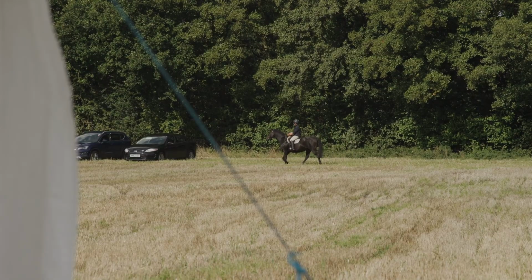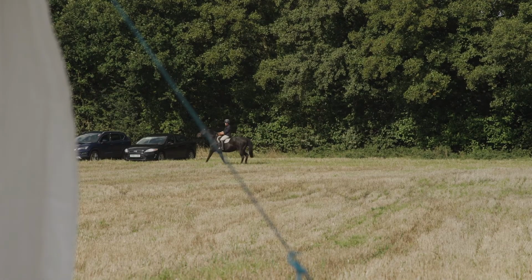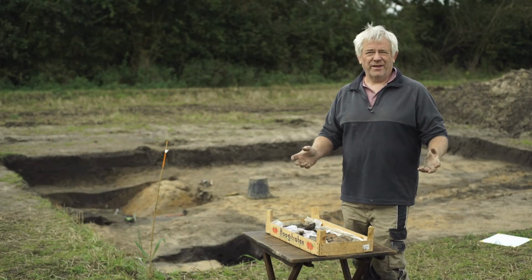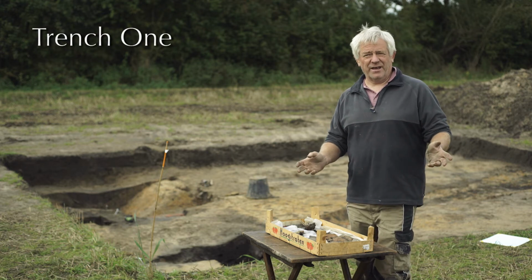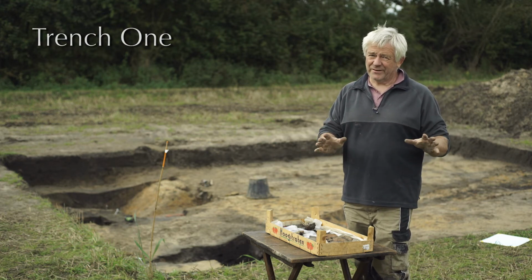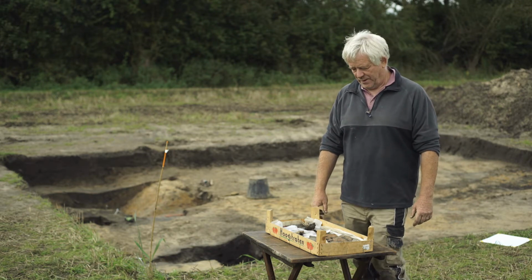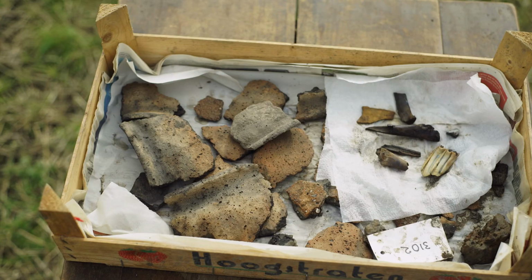Trench 1 and 3 have got quite a lot in common, really. They're both essentially areas where people during the Iron Age appear to have been living. Well, how do we know that? They've been building roundhouses, which is usually a giveaway, but plenty of people carry on living in roundhouses into the Romano-British period. So how do we know the difference? Well, the big giveaway is the pottery.